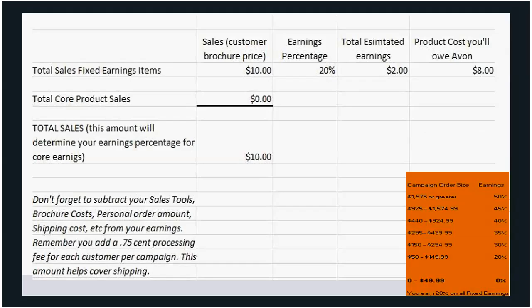So just to give you an idea, just remember when you place that estimated order, you may or may not still have a balance left over. I think now the brochure prices are included. Before it didn't used to be, but sometimes when we have a buy one get one free offer, both items will go in at the lower price.